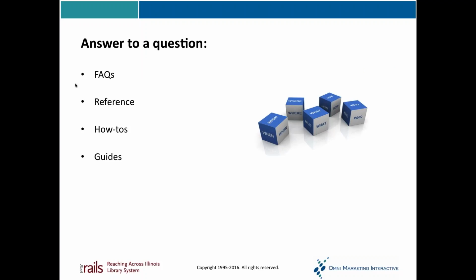One of them is an answer to a question. Answers to a question could be on an FAQ page. They could be on a reference page, such as an acronym list. One of the things I like to do for people is create an alphabetized acronym list for specific industries, because a lot of people that encounter these acronyms, half of them don't know what they mean. Any type of how-to or any kind of guide that will help people.